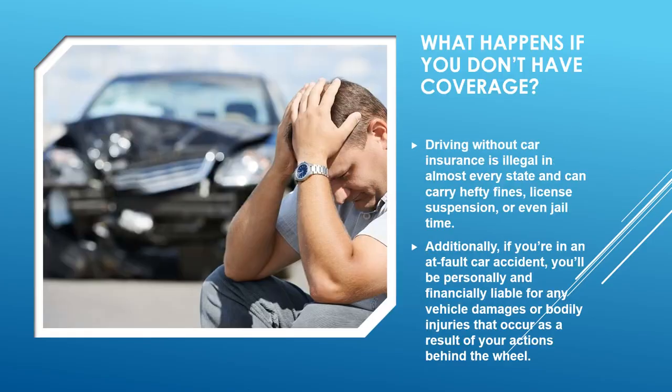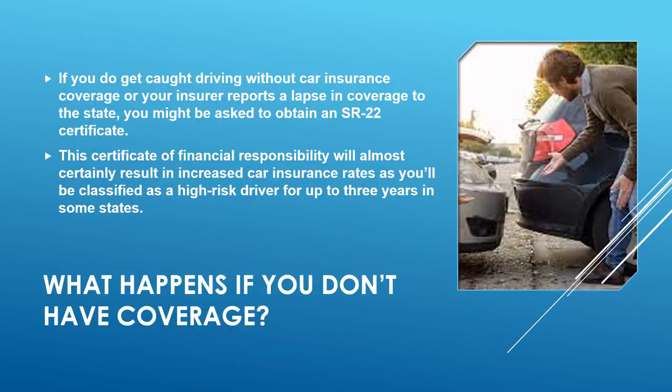And what happens if you don't have coverage? Look at poor fella. Driving without car insurance is illegal in almost every state and can carry hefty fines, license suspension, or even jail time. Additionally, if you're in an at-fault car accident, you'll be personally and financially liable for any vehicle damage or bodily injuries that occur as a result of your actions behind the wheel.